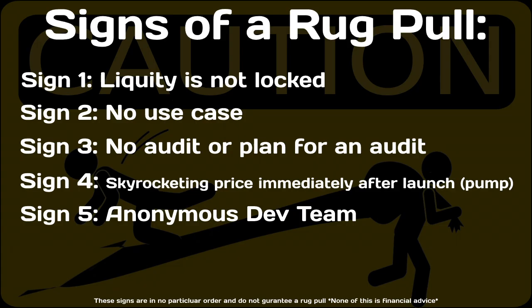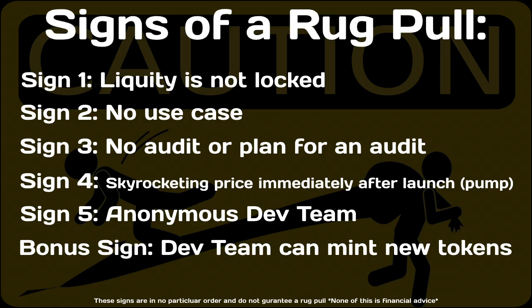So now that we've gone through all 5 signs of a rug pull, I did want to give one last bonus sign of a rug pull. Now, there are plenty of others I'm sure others can think of, but the last one I wanted to give is that if the smart contract allows a development team to mint new tokens at their own free will and volition.